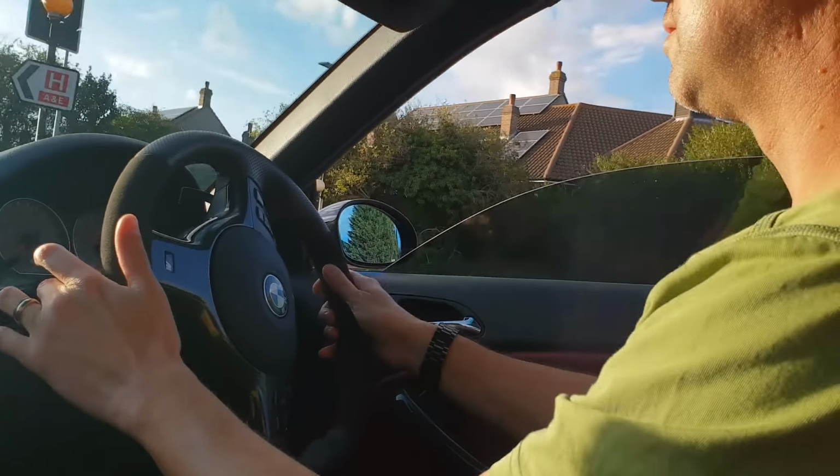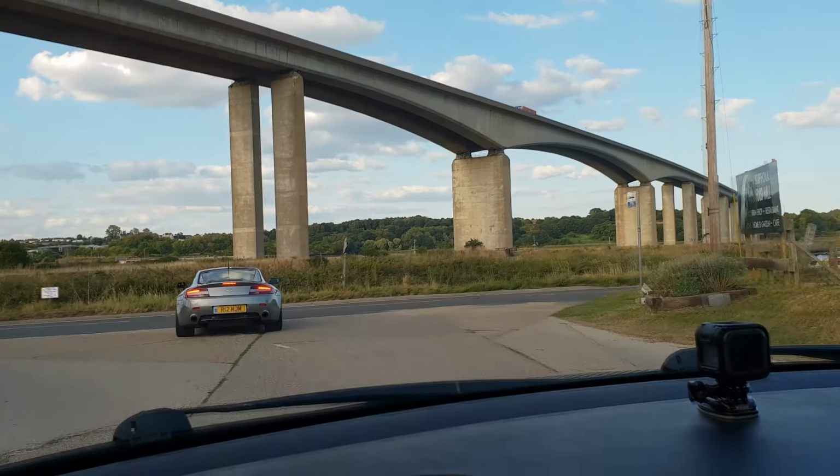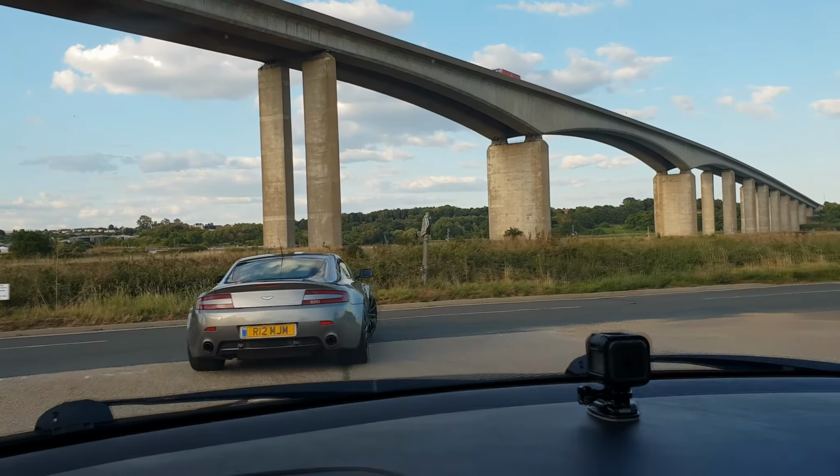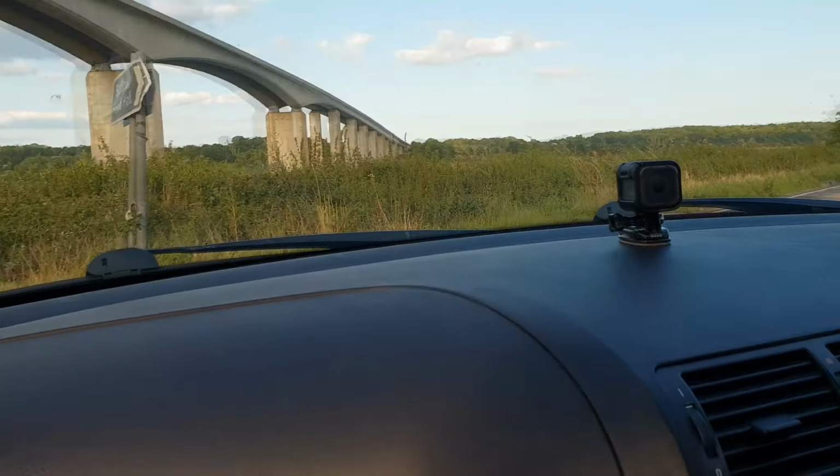Now this is actually my first time in an M3. I've not been in one before, and I've got to say, after spending a little bit of time driving around with Alex, I've been thoroughly impressed. We've now been joined by an Audi R8 V10 Plus, and also a really nice sounding Aston Martin Vantage. They're going to come and have a little bit of a play with us, and then we're going to go and grab a curry on a gorgeous evening.